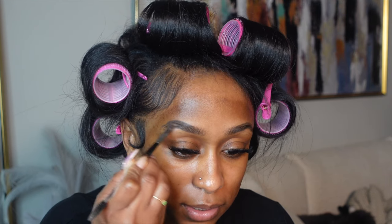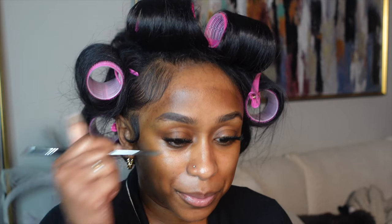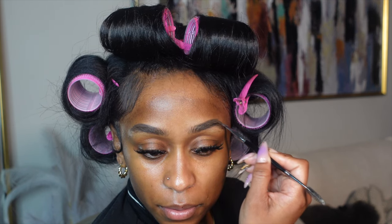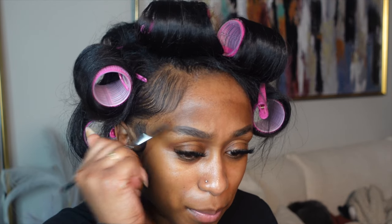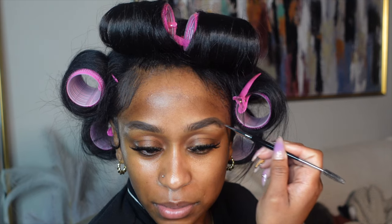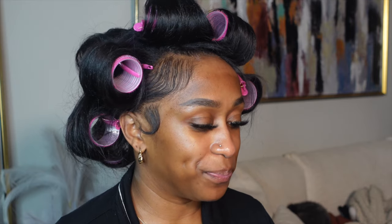I've been trying to grow my brows out, but they're not getting any thicker, which is so crazy because I used to have really thick brows, to the point where I started getting my brows waxed when I was 8, faithfully. But yeah, so I just put my brows in. Like I said, I'm trying not to bring them down as much, but I don't know. We're gonna try. My brows are always a hit or miss.